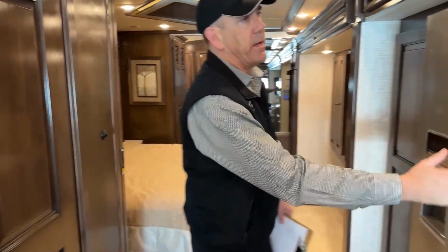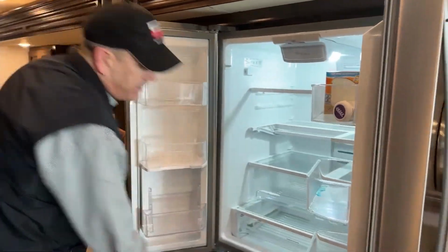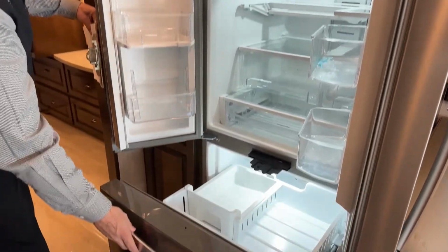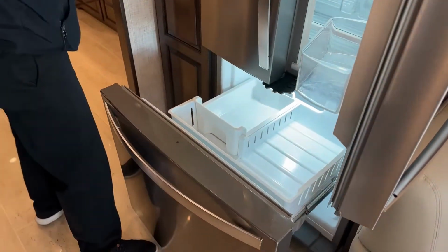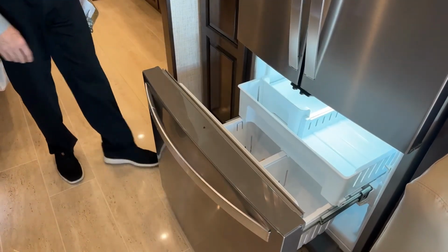And we've got our residential Whirlpool refrigerator. Nice clean ice maker. Thanks, Jody. Door storage there.